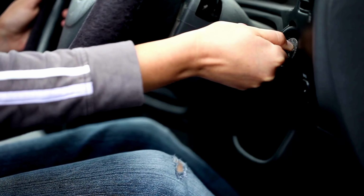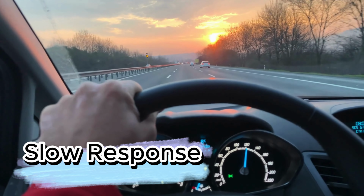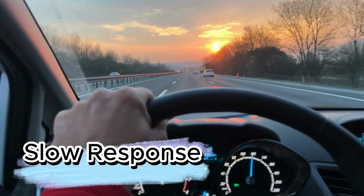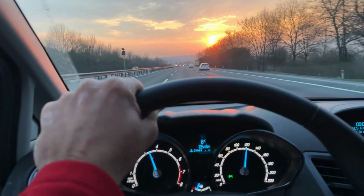2. Groaning during exercise. When you turn the steering wheel and hear groaning, it means your car's muscles aren't getting enough steering fluid. Fix this issue quickly to avoid a hefty repair bill. 3. Slow response. If you turn the steering wheel and the car doesn't respond immediately, it means your car's muscles are tired and need rest. This delay can be dangerous, especially at high speeds, so visit your mechanic ASAP.